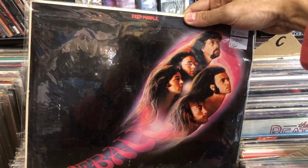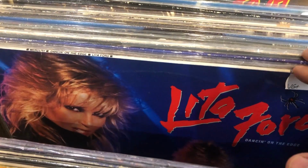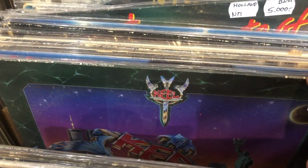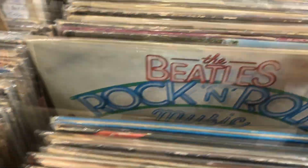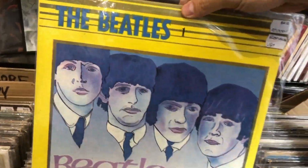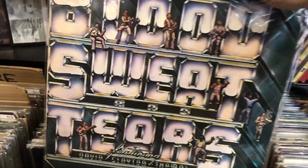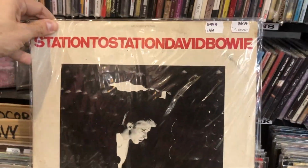Visiting record shops, I cannot stop thinking about how loved and treasured many of these albums have been. There are Beatles curiosities here, like this compilation from Romania, and a Revolver edition pressed in India. I'm sure Beatles completists will love these titles. I've seen in Budapest a fair number of classic titles pressed in India, like this Bowie.